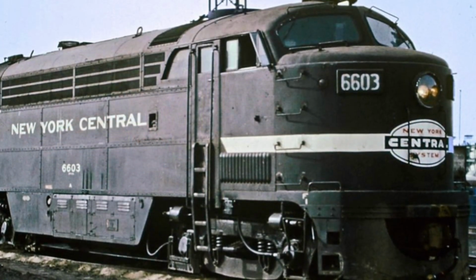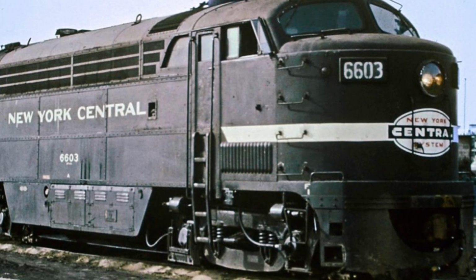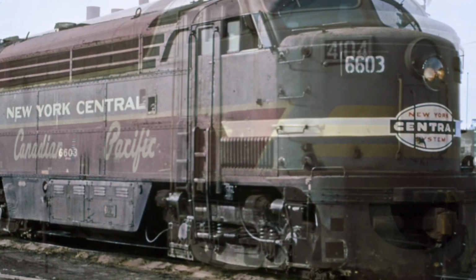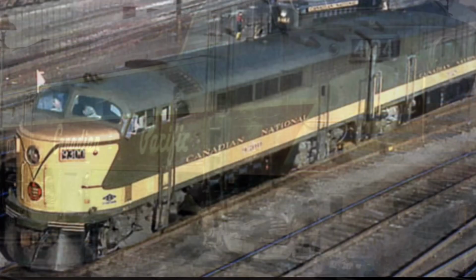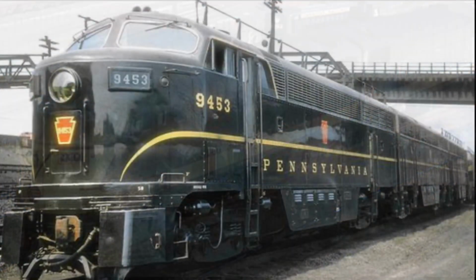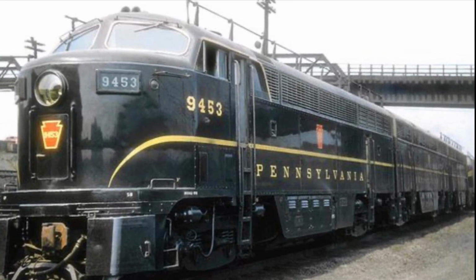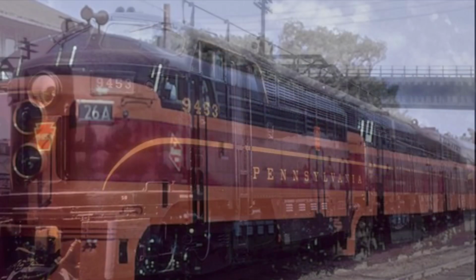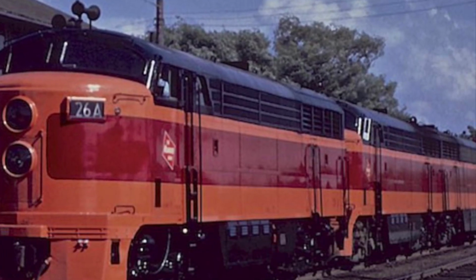A total of 5 North American railroads ran the CF16-4. These include, but are not limited to, the New York Central and Canadian Pacific. The railroad with the most CF16-4s was the Canadian National, with a grand total of 26 units. The Pennsylvania Railroad had the second largest roster with a total of 24. Last but not least, the Milwaukee Road had the third largest fleet with a modest 18.